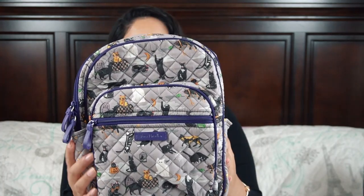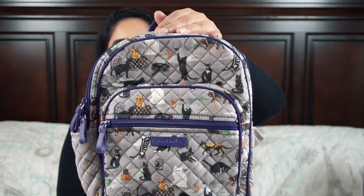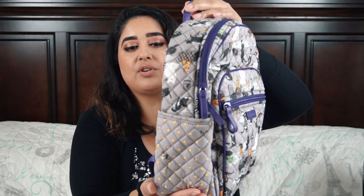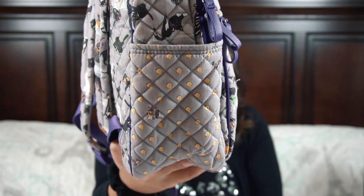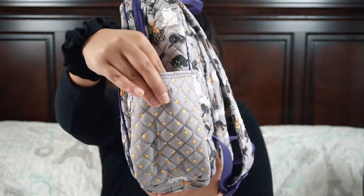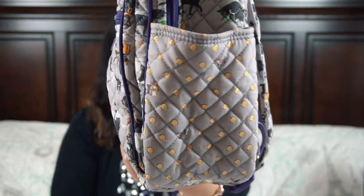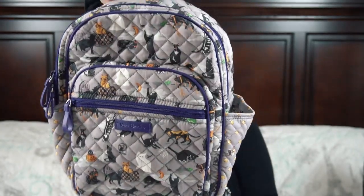I decided to go for the elderberry trim, which I think looks so gorgeous with this. I also decided to do the coordinating trim with Howl-O-Ween on the exterior pockets because I liked the orange tennis balls. I felt like the orange with the purple and the black of the cats gave a really cute Halloween vibe. For me, this bag really screams Halloween, and I love how this turned out.